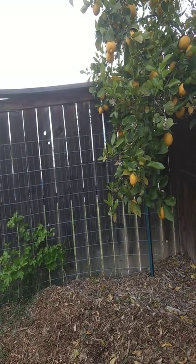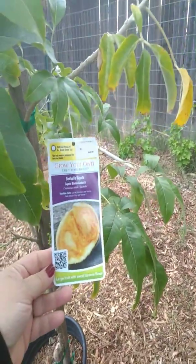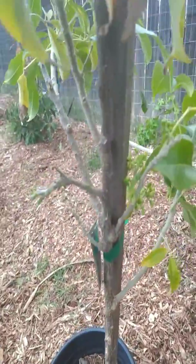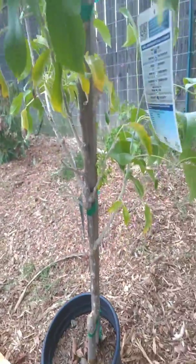This is a Valencia. Oh no, this is my Caracara. The other one must have been my Valencia. But I'm getting lots of blooms. This is my blood orange that I have blooms, but no fruit off of it yet. This is the 3rd year that I've had it in the ground.